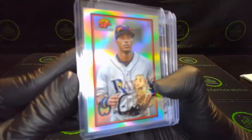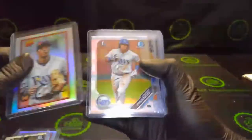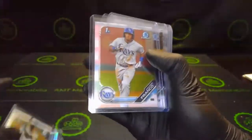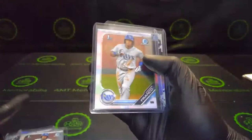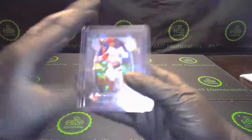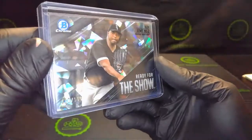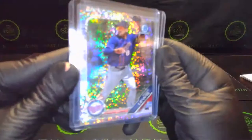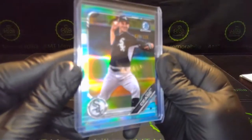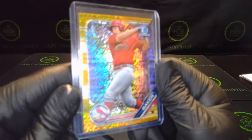So the big three: Wander Franco, Marco Luciano, Julio Rodriguez. A couple of Chromes: Julio, Marco, second 30th anniversary Wander, Chrome Marco, Wander, Julio, Marco, Wander, top 100. A couple of inserts: Genesis Cabrera out of 150, and Eloy Jimenez out of 150. Out of 299: Royce Lewis and Carter Kieboom. Out of 125: Dylan Cease, Pete Alonso. Hit one gold out of 50: Lucan Baker.